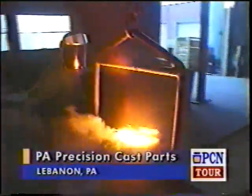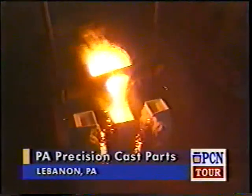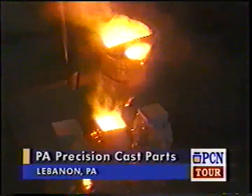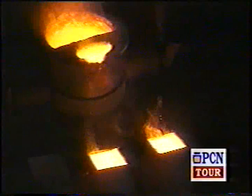They'll now bring the metal out to the molds. And pour it into the ceramic shell. Remembering that prior to this operation, there was wax and styrofoam in that ceramic.